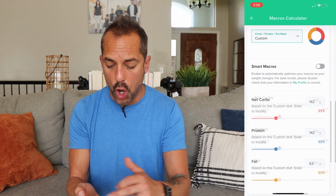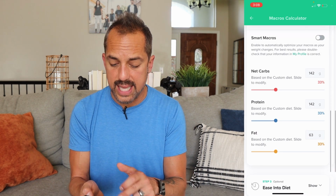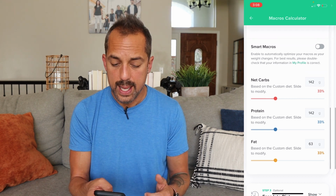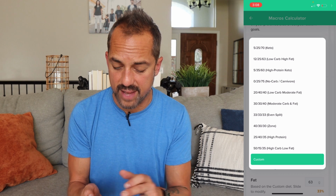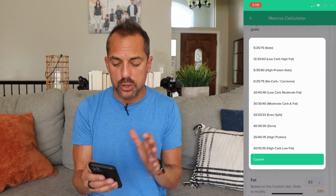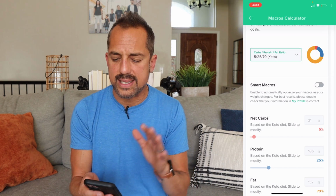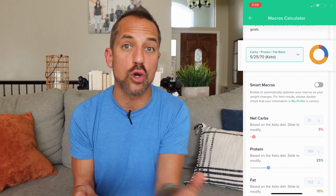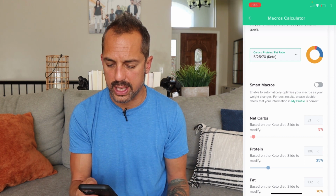And what it does is it opens up all of these other options for me where now I can set my total net carbs goals and my protein goals for the day. I'm actually gonna go back to the custom and I'm gonna do 5, 25, 70. I wanted to start with that 80%, but based on the app, boom, that's where I'm gonna go. It makes it simple. So you see the yellow, the red, and the blue. That's what my daily circle should look like, right? So it's telling me how I should be looking at this.